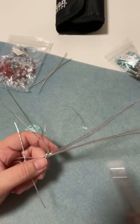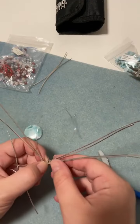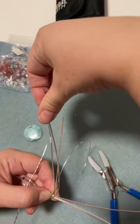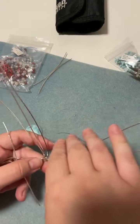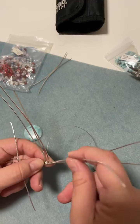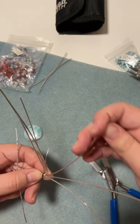Yes, so especially with the weather here in Arizona, metals seem to tarnish like crazy. Since they do change color on me, I like to be able to put the color back if necessary. I'm going to use this one.